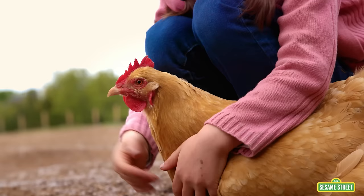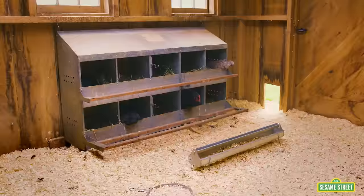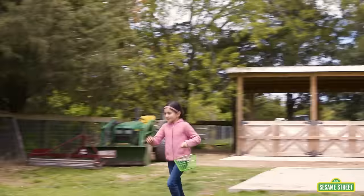These are our hens. Hens are female chickens, and they lay the eggs. This is called a coop. The hens use the nesting boxes to lay their eggs. Most hens lay one egg a day. So every day, we come and collect the eggs.